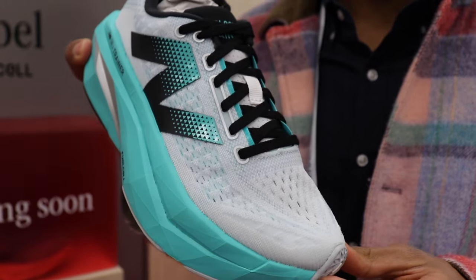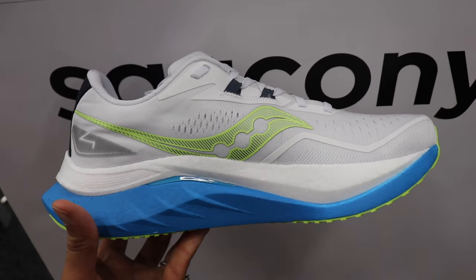Now, I want to set some ground rules for what shoes were included on this list. So I did not include any plated shoes. I do not categorize plated shoes as daily trainers. I will do a separate roundup for the best new plated trainers of 2024. So you won't find shoes like the SC Trainer V3 on here, or the Hoka Mach X2, or the Saucony Norvan Speed 4. They will have their own list. I also don't include shoes with a stack height in the heel above 36 millimeters. That goes into the max cushion category. Again, those are not daily trainers, so they will have their own list as well.